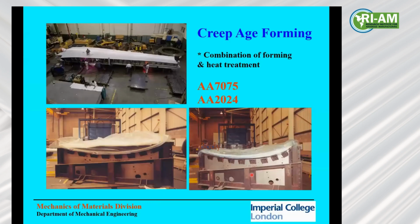We need to manufacture this with a known lifetime. Here I give you examples of aircraft panels. This is a kind of forming process we call creep age forming. It basically uses a cover to cover the components, sucks the air out, and then tracks the components onto the workpiece. And this is the furnace. We push this die under the panel into the furnace to do the heat treatment. We call it artificial aging.